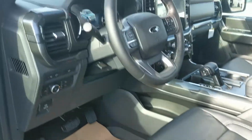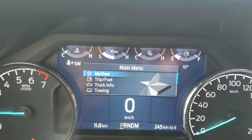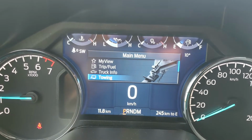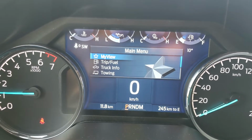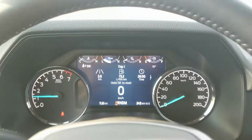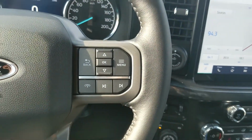Now sitting in the vehicle with it running and looking at the steering wheel, on the right hand side you have your controls for your center info screen, where you can cycle through your trip and fuel information, truck information, towing information, phone and audio controls, as well as settings for your screen and some other features around your vehicle, and My View, which is a sort of favorite screen for any of those subcategories for ease of access. Then moving on to the left, you have your cruise controls with your lane keeping system and your hands-free phone and radio controls along the bottom.